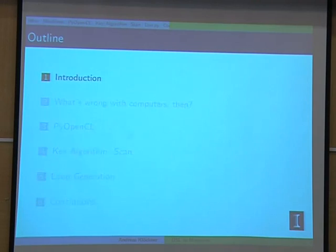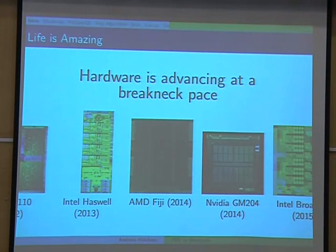Speaking of hardware, it looks like this would be paradise in terms of getting code to run on computers. Every year, or even every half year, a new major chip comes out from the big three companies that are making chips that are relevant in high-performance computing right now: Intel, AMD, and NVIDIA, right? And every year, on average, each of them puts out a new chip. And so if you're looking at each of these tiny little pictures, what you have to think is one or more billions of dollars in development effort, right? So this is serious business, and all with the objective of making our computing experience better.